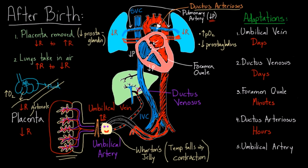But that last little bit, there will be no flow through there because the resistance is so darn high. Because the resistance over here is so high, no blood is going to want to go in that direction. In addition, the umbilical arteries, just like the ductus arteriosus, have smooth muscle in them. And that smooth muscle is going to respond to the very high levels of oxygen that for the first time these arteries are seeing, and the low prostaglandins circulating, and they're also going to start constricting.